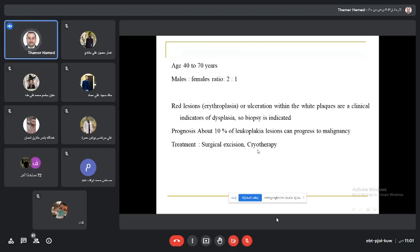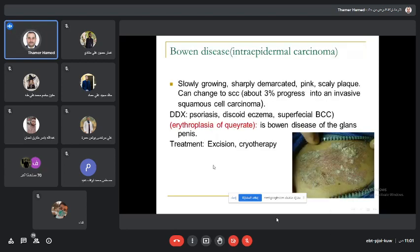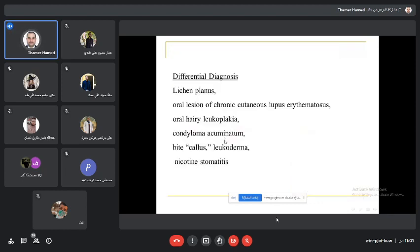Of course, we refer to the maxillofacial specialist for removal. It should be differentiated from oral lichen planus, sometimes oral cutaneous lupus erythematosus, oral hairy leukoplakia, condyloma acuminata, callus, leukoderma, nicotine stomatitis. This can be differentiated by clinical or histopathological study.